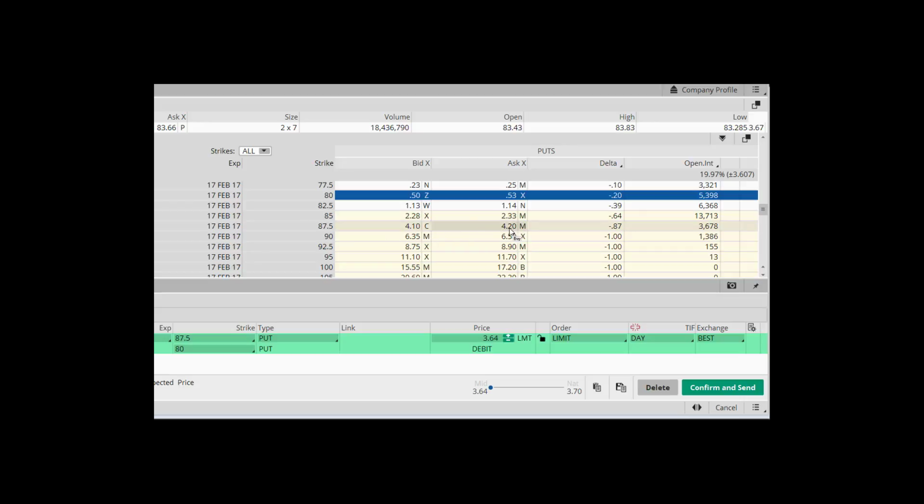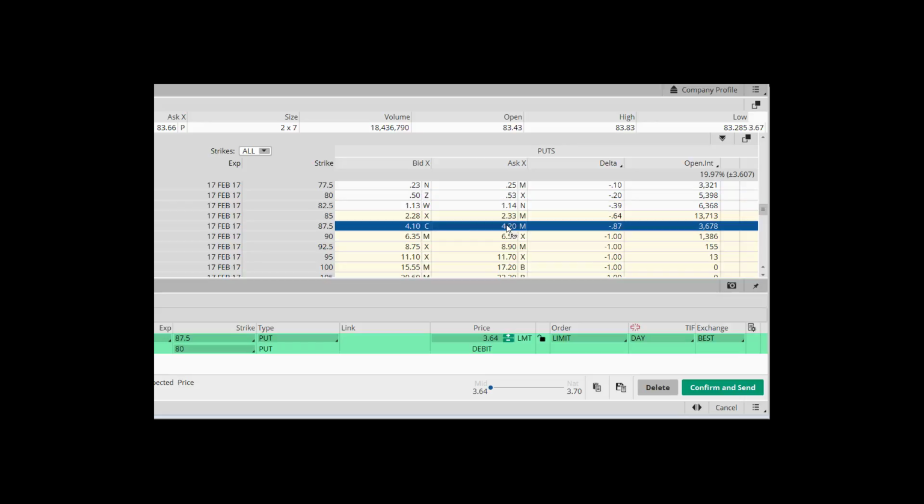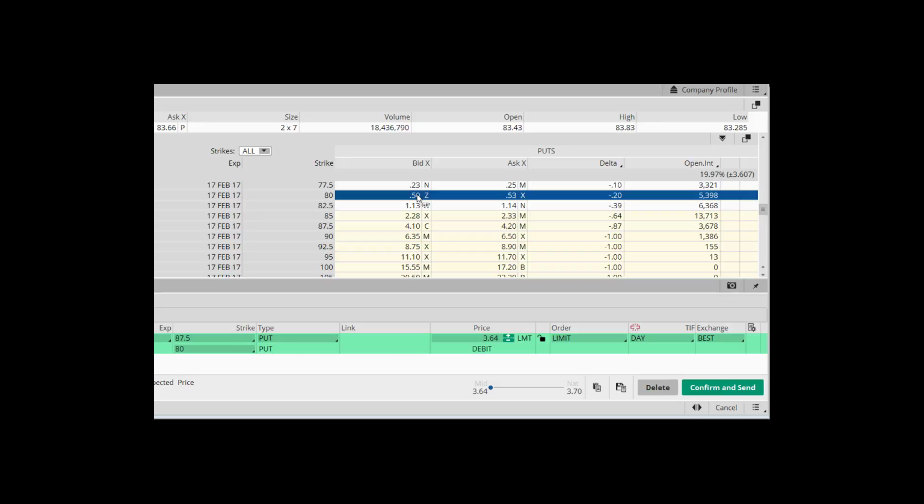So what we've recommended in the letter, and I'll show you here on my thinkorswim platform, this is Thinkorswim. I would load up, my default is a 10 lot, $87.50 put, purchase, and I'm selling the $80 February put. That is a bear put spread, and as you see here, the net debit of that is $3.64 a share. So I've lowered my cost basis instead of just buying the long put alone. Then I would hit confirm and send the trade, at the midpoint, which this automatically loads up, the midpoint of these two particular strikes.